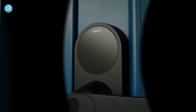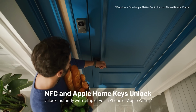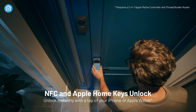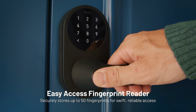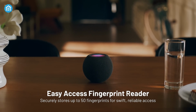It makes unlocking the door feel really effortless. With NFC and Apple Home Key support, you can just tap your iPhone or Apple Watch to get in. No need to fumble for keys. And it also features a highly accurate fingerprint reader built right into the handle. Plus, it supports up to 50 fingerprints, which is great for families or small teams.